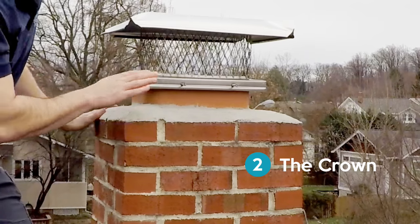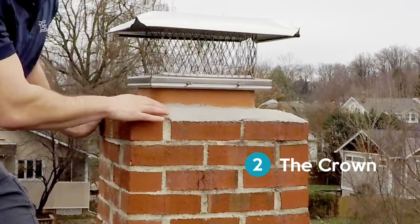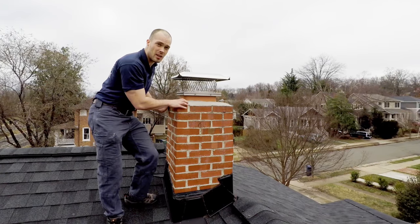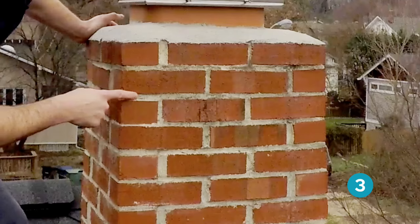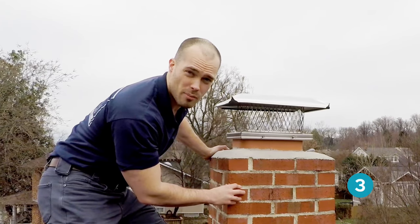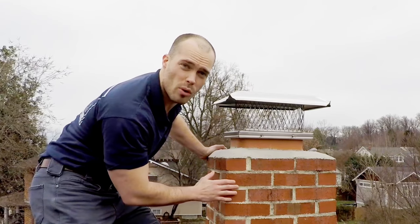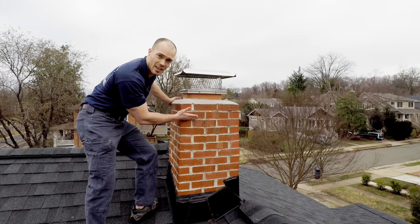Number 2 is the crown. This is a concrete slab that diverts water off the top of the chimney. So if the crown is cracked or missing, you're gonna have water start leaking into your house. Number 3 is the mortar joints between the bricks on the chimney. Mortar is softer than brick and it's water permeable. So if it starts to erode and crack, water can get in through those cracks and leak inside.